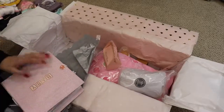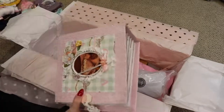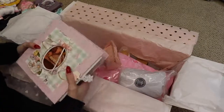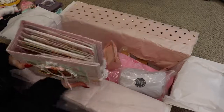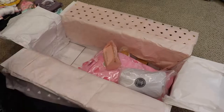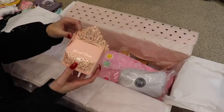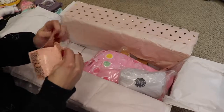Oh my goodness. Oh my gosh, it's a photo album. I think we have to look at this after because it'll definitely have pictures of her. Look at how thick that is. Oh my gosh, I can't wait to look at that. Oh wow. Okay, this says sweet love. This is like the cutest little box and it's a little crown.